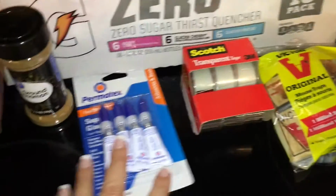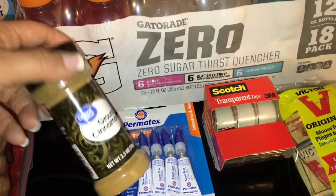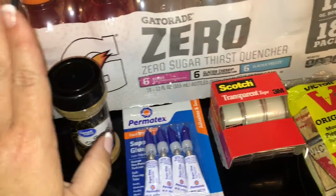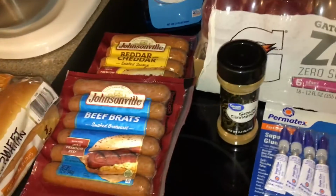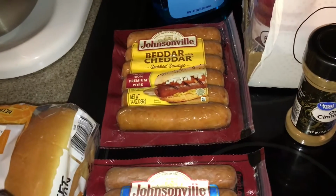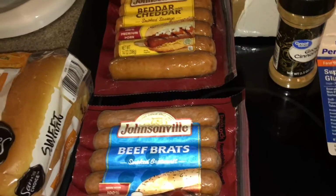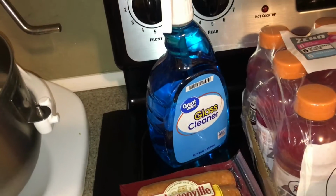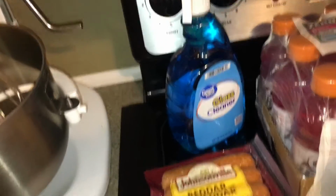I needed some tape and some super glue for some projects I'm working on there. I used the last of my cinnamon when I made monkey bread for all the kids at camp, and I will put a link up in the corner on how I make that. And then I have a couple of things of brats here. They're better than cheddar and beef brats, and we'll do these on the grill, like out on the trail. And then I picked up some glass cleaner. I had all other kinds of cleaners at camp but glass cleaner, so one of those to stay at camp.